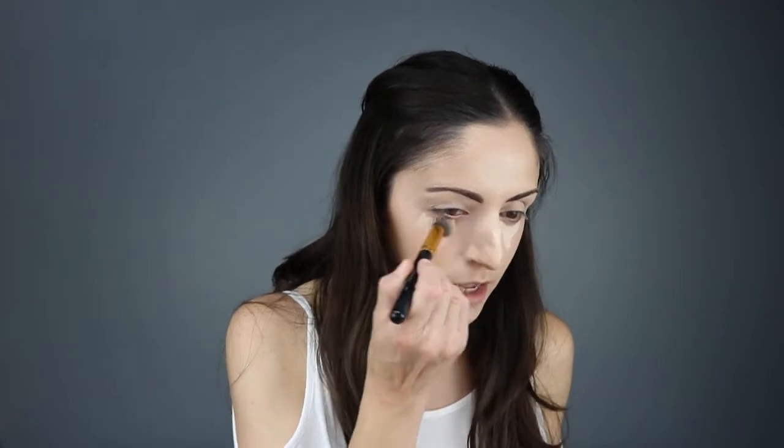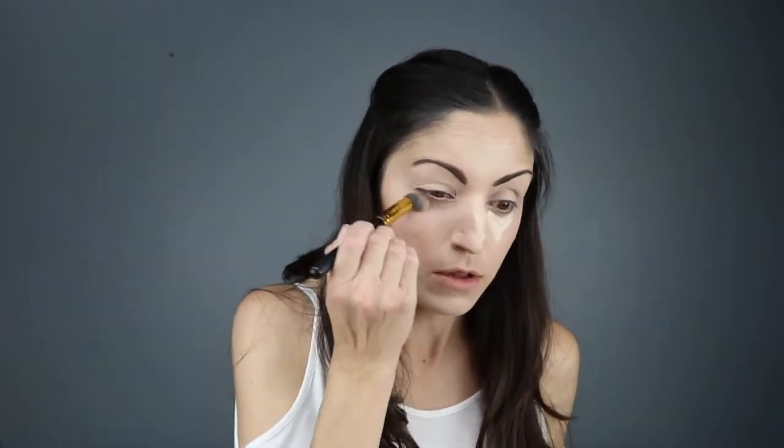and I always like to go over my eyelids so that it primes them, so you don't have to do an extra step. You don't need an extra product. It's very simple: you have concealer and primer in one. No need to bust out an eye primer. I have eye primers, but you don't need them. If you have a concealer, you can use that to prime your eyelids.